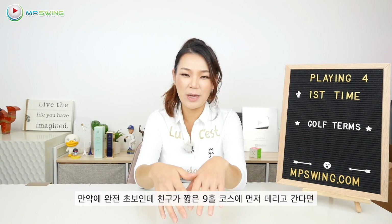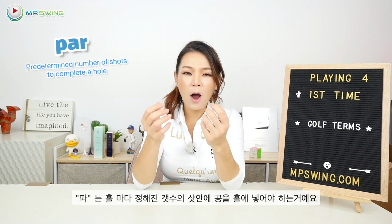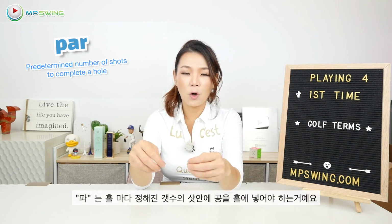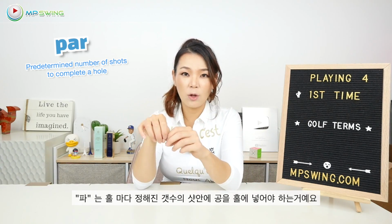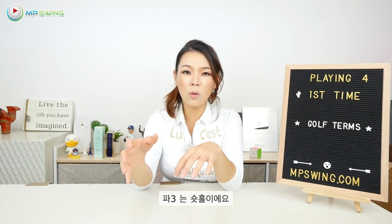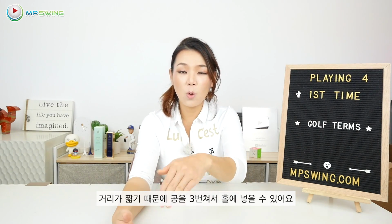If you're a complete newbie and your friend takes you to a par 3 9-hole course to start you off, which is a very smart idea, then you'll have 9 holes. There are these things called par. Par is a given number of strokes per hole that you're allowed to use to get the ball in the hole. There are par 3s, par 4s, and par 5s. 3 kinds, that's it. Par 3s are called short holes. So basically it's a shorter hole. You can get the ball in the hole by 3 shots.